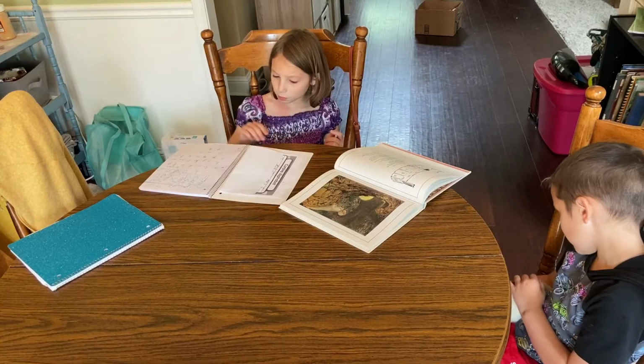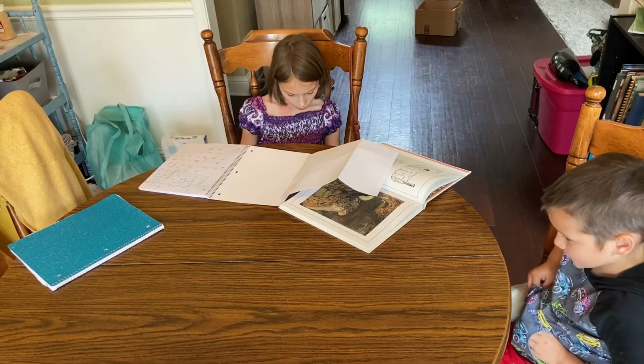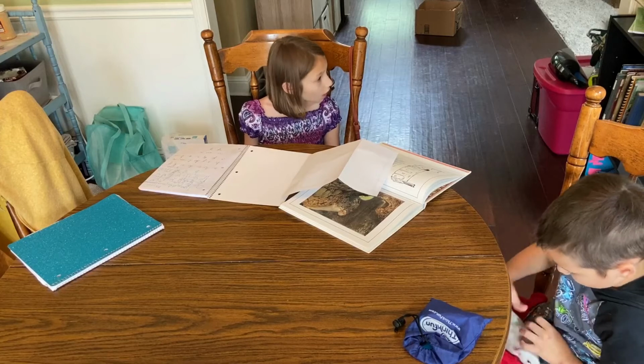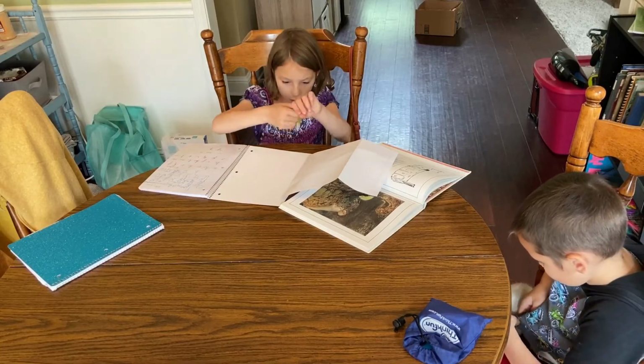Mama, I have one problem. What's your problem? I don't really have a way to know the alphabet. I can't look at it. Okay, can you carefully unfold it and peel it gently off of the page in your book? Yeah.